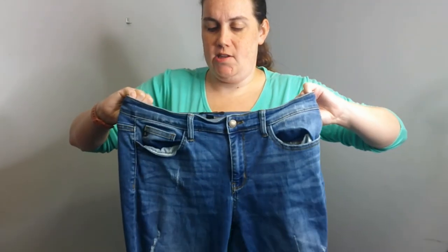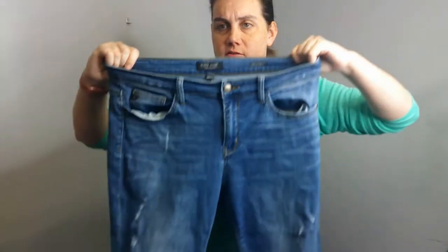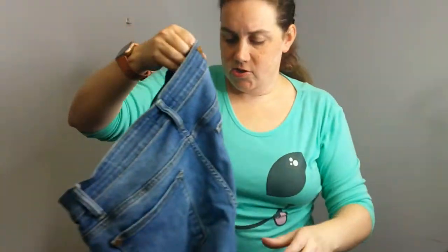Okay, we're going to start again. I was showing you this. I found a pair of Judy Blue jeans in a size 15/32, relaxed fit, but I didn't realize they have a stain. So I'm going to throw them in the wash and see what happens.